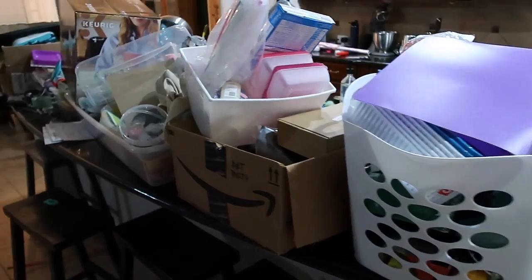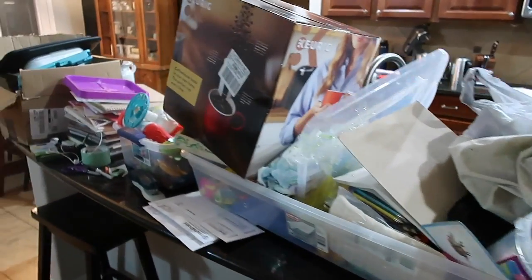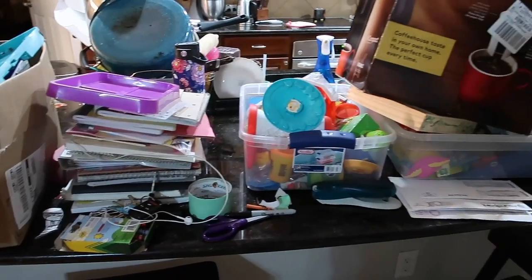Okay, so basically we decided to pull everything out that was on the floor. Yes, all this was on the floor of that craft closet. When the decluttering gurus tell you it looks worse before it looks better, this is what they're talking about.